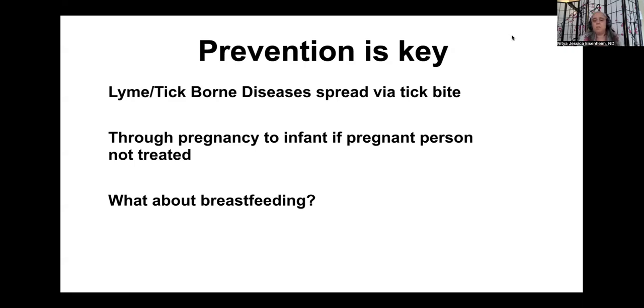I think it was mostly fatigue and pain, but she knew she had a tick bite, so that helped. And also where she lives, in this area, there's just a lot of ticks. So she was lucky that she got treated early with antibiotics and some herbs. You can't use a lot of the herbs in pregnancy, but she did have some herbal treatment and some supplements. You just have to do a lot less when you're pregnant. And so she was fine.